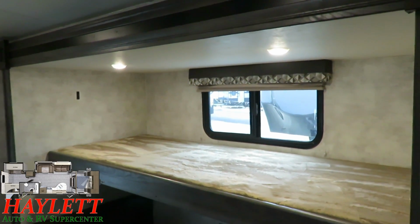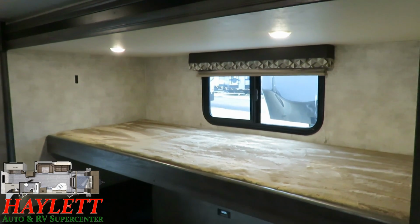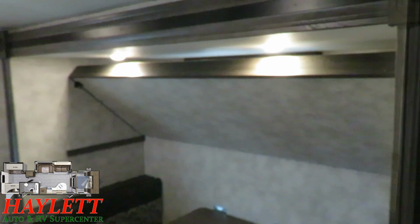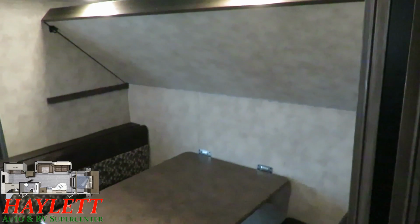So, like a lot of campers, you've got the overhead bunk, and the dinette below can fold into a sleeper, but this also has a definitive daytime mode about it. As we see here, that bunk can flip up, and it locks on both sides to give it strength and stability in the up position in case one of the kids grabs it.